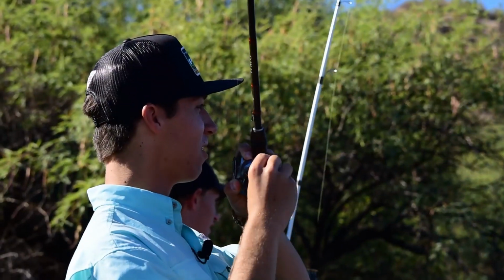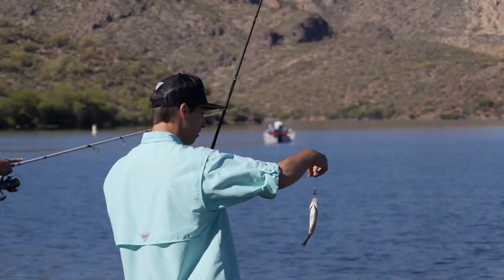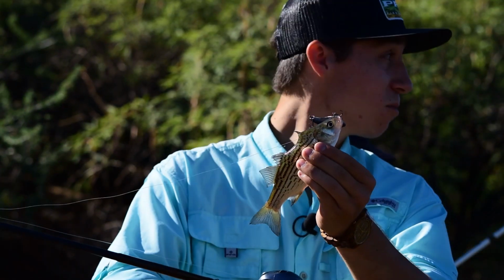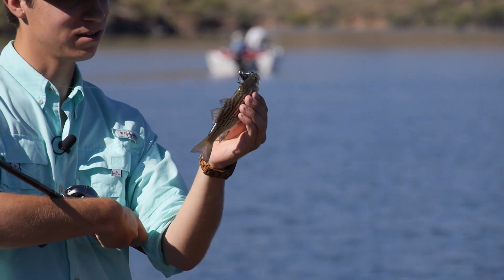Oh yeah, you nailed it, man. Straight out at the buoy. Ooh, wow, look at this guy. Wow, look at his back. It looks like something took a bite out of him. Like he just took his fin right off. Yeah, that is crazy.